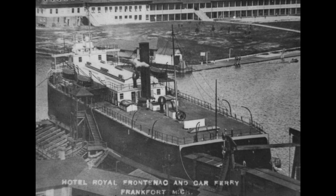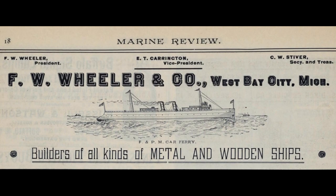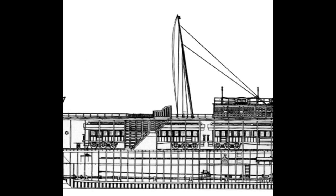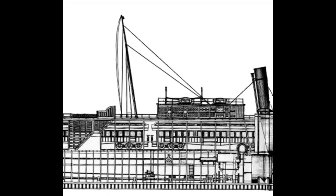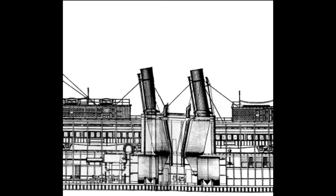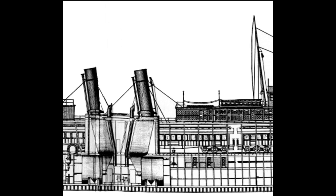However, the true prototype for all future cross-lake railroad car ferries was launched nearly 2 years before the Ann Arbor No. 3. On December 30, 1896, the steel car ferry Pere Marquette was launched at the F.W. Wheeler Yard in West Bay City, Michigan. She was 350 feet in overall length, 56 feet in beam, with four tracks, and could carry 30 railroad cars. From the moment that she arrived at Ludington on February 13, 1897, every Lake Michigan car ferry would follow in her footsteps. She was, in fact, the first steel car ferry on Lake Michigan.